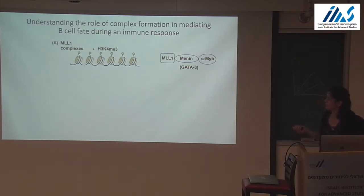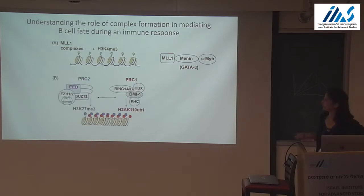So to look at these, we picked a few of the genes from the complexes. MLL1 is one of the main molecules that makes the K4 trimethylation mark, and I'll bring this back up later in the second part of the talk. It forms a number of different complexes. One of its main binding partners is menin, and those two get dysregulated in a lot of different types of cancers, but what other partners it has is context specific.